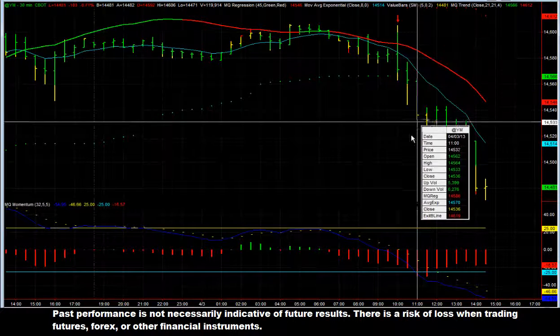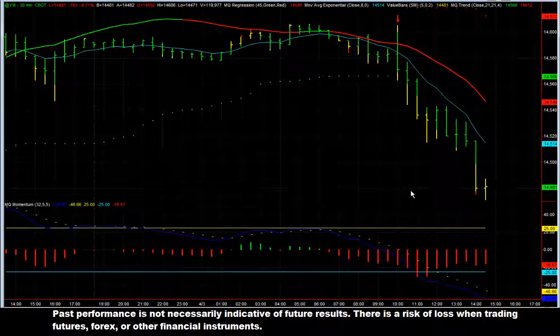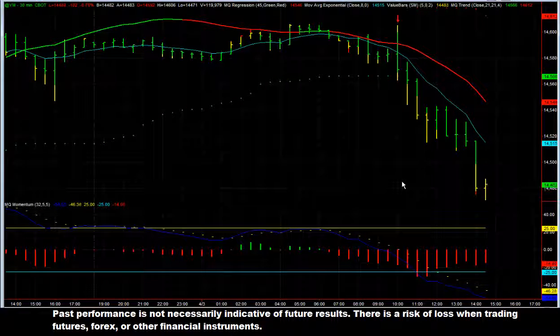And you can see that sold off all the way down to 14,480, which is where it is right now. So you're up over 120 points or around 120 points, depending on where your fill was for your entry on the short. That ended up being a great trade as well off of that bearish divergence.